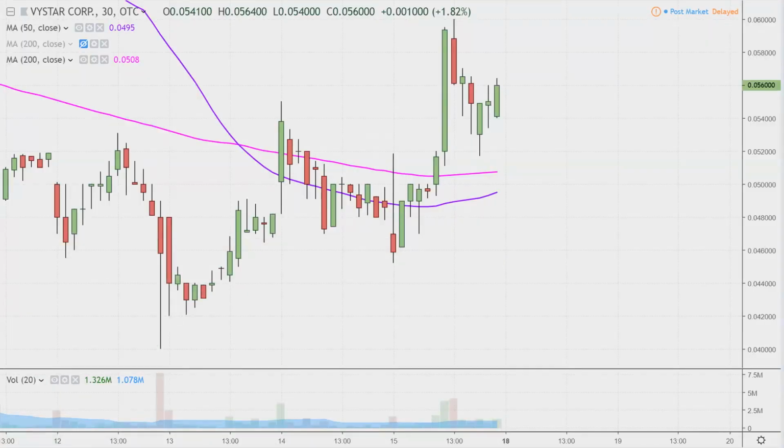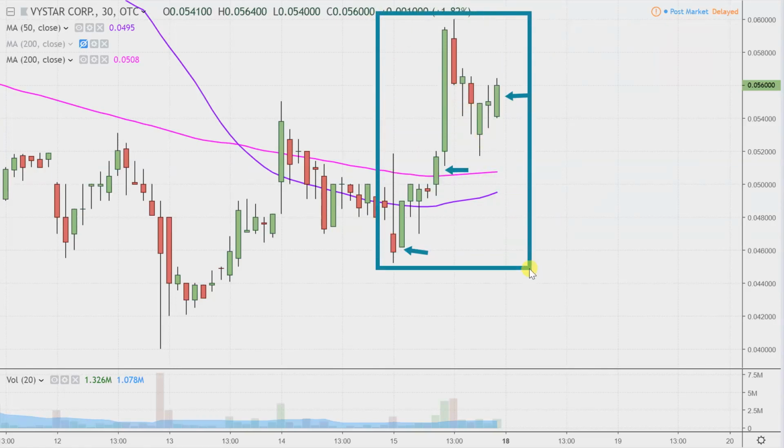Real quick, what do I mean by 30-minute, in case maybe you're new to charts? Instead of each one of these candlesticks, as they're called, representing one day's worth of price action, each one represents 30 minutes. So all this here may look like several days' worth of time. It's actually today's price action broken down into 30-minute time slices.